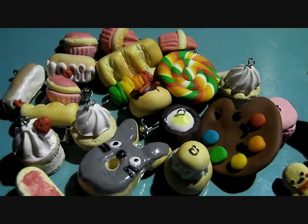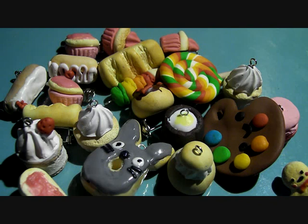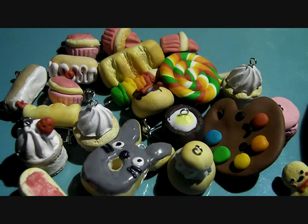So please check them out. The last charms in my charm update were that I showed. They're now in my store, online store.